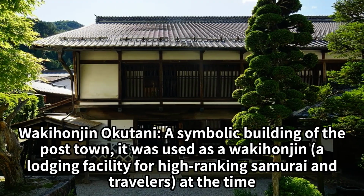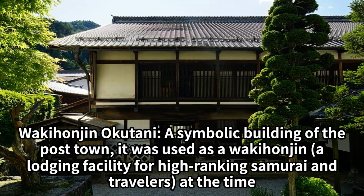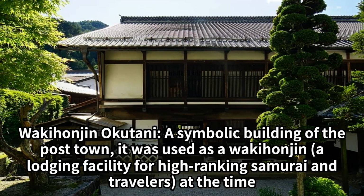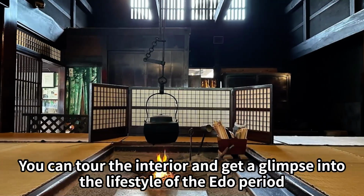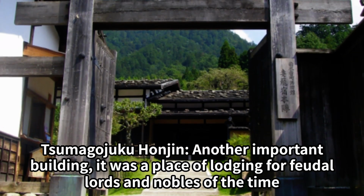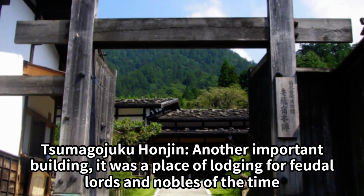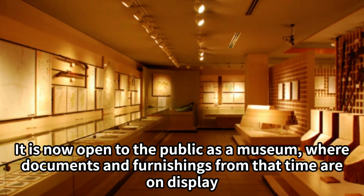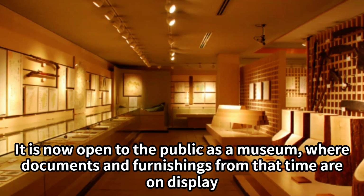Places to see. Wakihonjin Okutani, a symbolic building of the post town. It was used as a wakihonjin, a lodging facility for high-ranking samurai and travelers at the time. You can tour the interior and get a glimpse into the lifestyle of the Edo period. Sumagojuku Honjin, another important building, was a place of lodging for feudal lords and nobles of the time. It is now open to the public as a museum, where documents and furnishings from that time are on display.